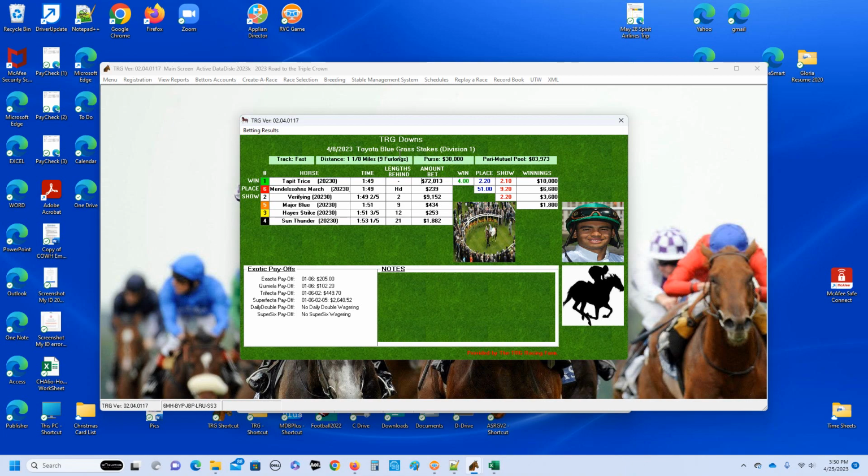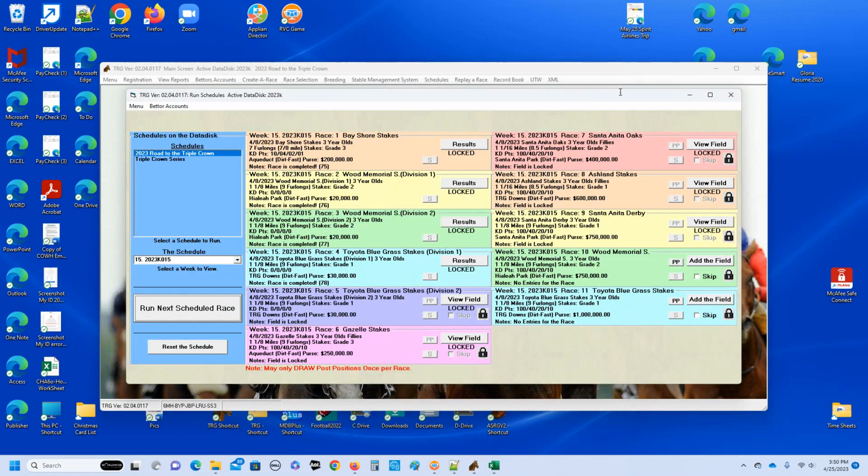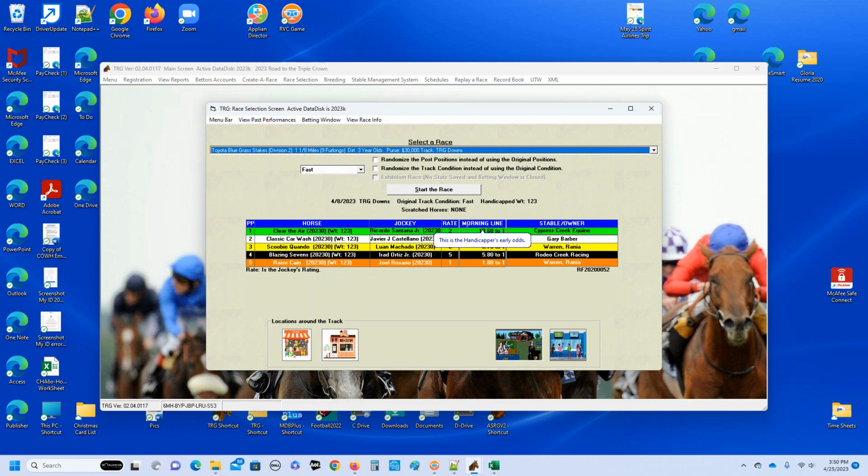Thunder 153.2, and Hayes Strike at 151.6. Now let's see if the horses in the Division 2 race will do better on that to qualify and make the cut. Still have to get the Division 2 race going on the Toyota Bluegrass here at TRG Downs. Oh wow, this should be a very entertaining race. Even the number 1 is way out in post position 5. So let's go ahead and run it, see what happens.